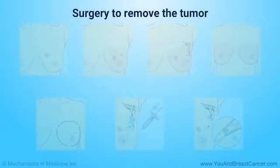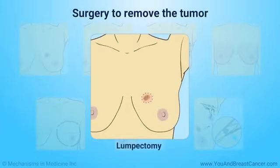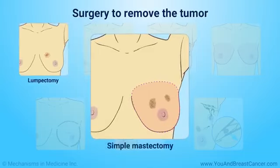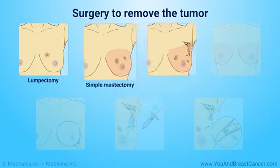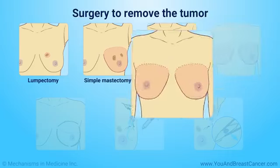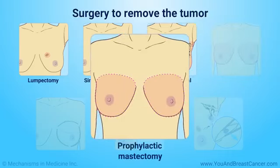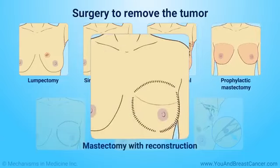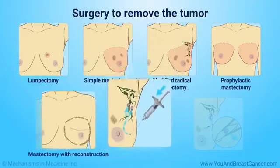Common types of surgery for breast cancer are lumpectomy, removing the tumor and a small portion of healthy normal tissue around it. Simple mastectomy, removing the entire breast. Modified radical mastectomy, removing the entire breast and lymph nodes under the arm. Prophylactic mastectomy, removing one or both breasts to reduce the risk of developing breast cancer. Mastectomy with reconstruction, reconstruction at the same time as removal of the breast.